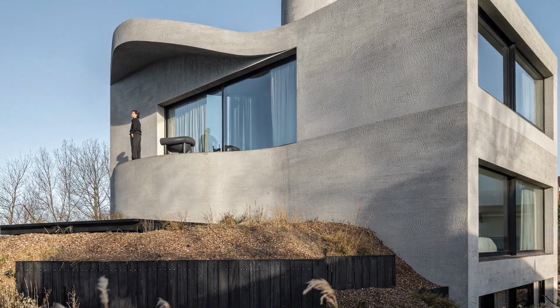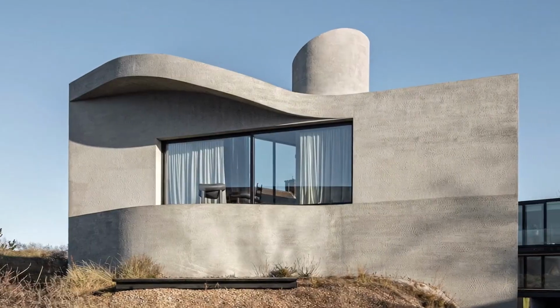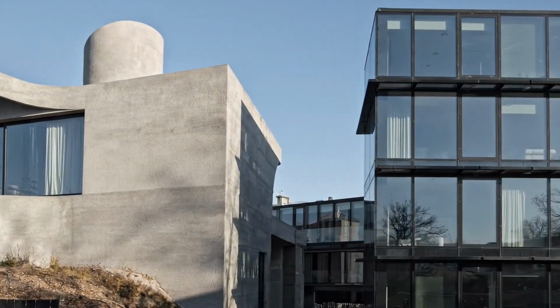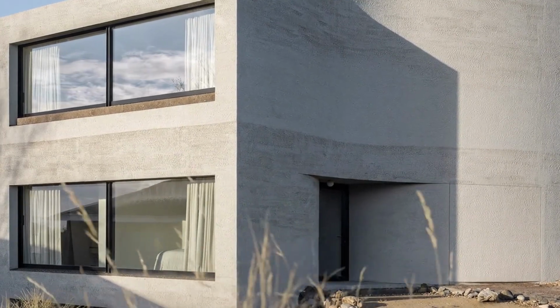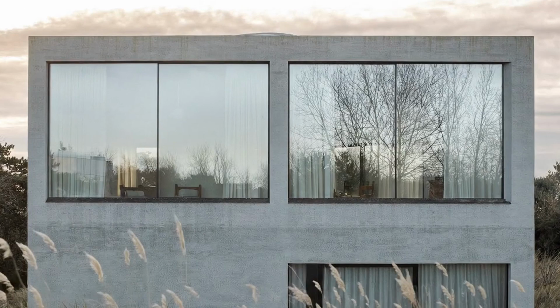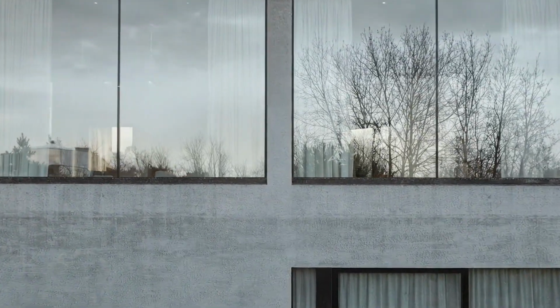Villa Nouvelle Vague is more than just a house. It's a testament to the power of thoughtful design and the beauty of raw materials. From its bold, wavy concrete facade to its warm, light-filled interiors, every inch of this home has been crafted with a clear vision and a deep respect for its coastal environment. It's a place that challenges our expectations and inspires us to think differently about the spaces we live in.